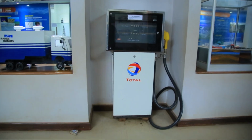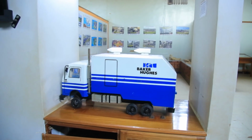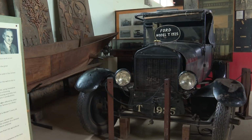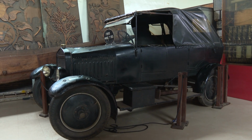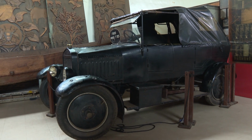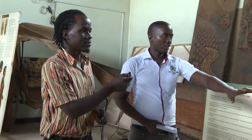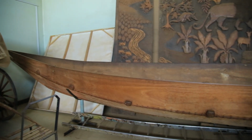Which gallery is this? This gallery is called Science and Industry. What's found here exactly? In this gallery we are going to look at one of the first cars used in Uganda. It was specifically used by the colonials, by the first British governor called Sir S.K. Sibel. Then here we are seeing the boat, one of the early boats used on Lake Victoria.